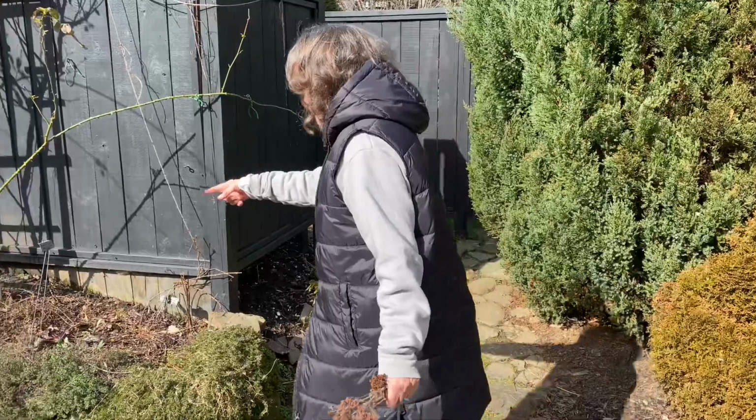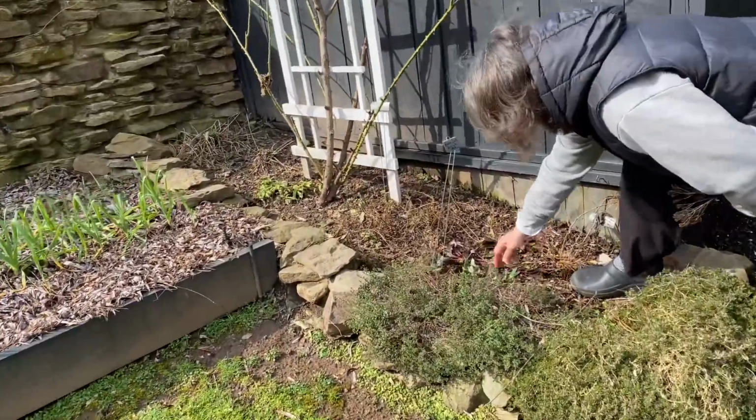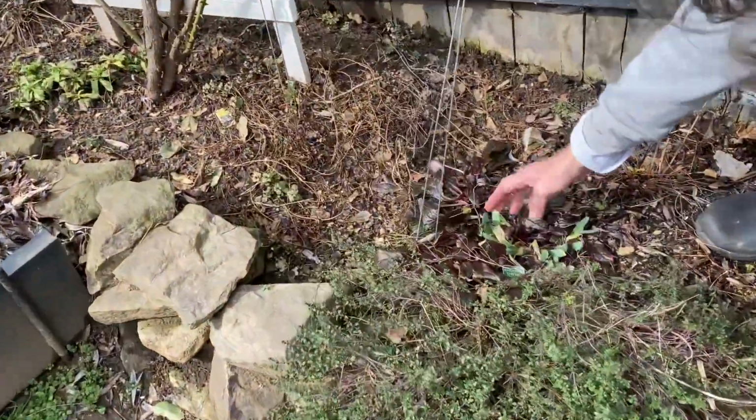And this caught my eye. These are my bubble bath alliums. I just planted those last year. They weren't up a couple days ago, coming through this ajuga.